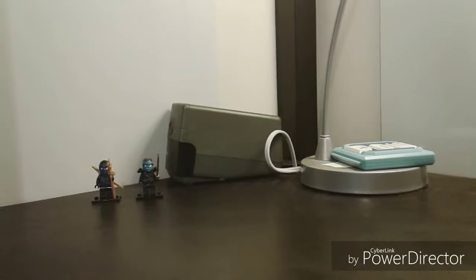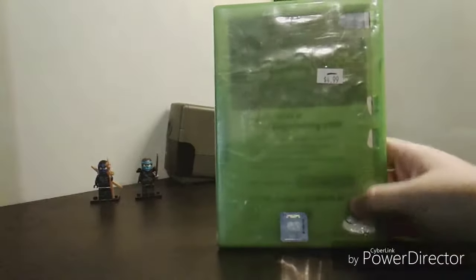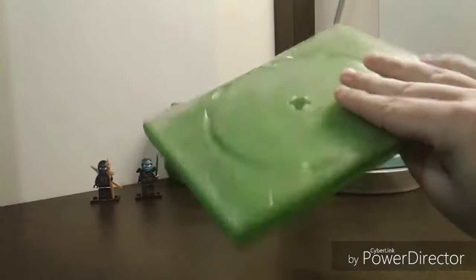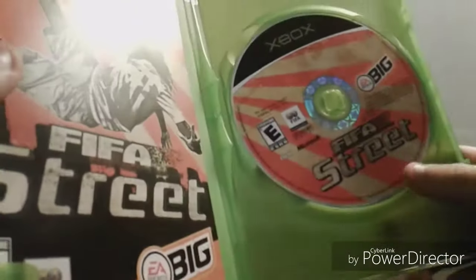Alright, so next is another one of these John Doe cases. But this one is an original Xbox game. I have a few original Xbox games that you'll see in a bit. So if you see it, tell me the little sticker right there. And this one is FIFA Street.